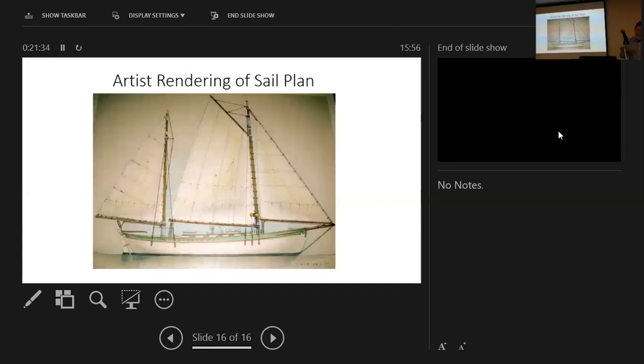It was taken down to bare metal and epoxied and then sheathed. So it'll be interesting to see. We just did a survey on Mustang, which was Rod Stevens, New York 32, built in 1936. There were about 20 of them built. It's a very active racing class in Maine, and it was owned by the same gentleman for probably 15 years, and he sailed it pretty hard.